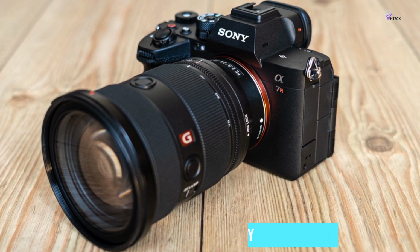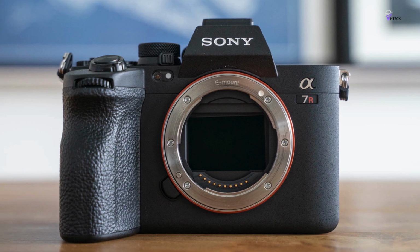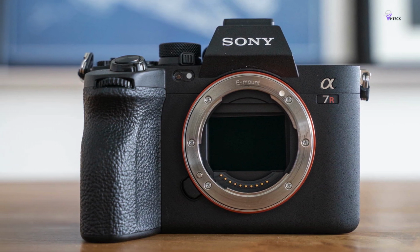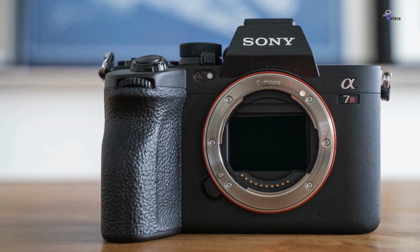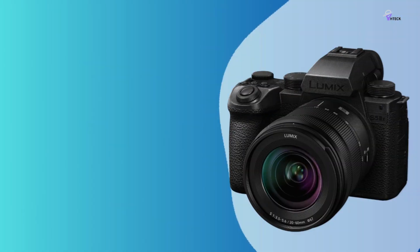It's cool that the A7 RV offers hybrid card slots, which also support standard SD, but I would have preferred the superior CFexpress B cards, which are both faster and used by other manufacturers, should you ever switch.